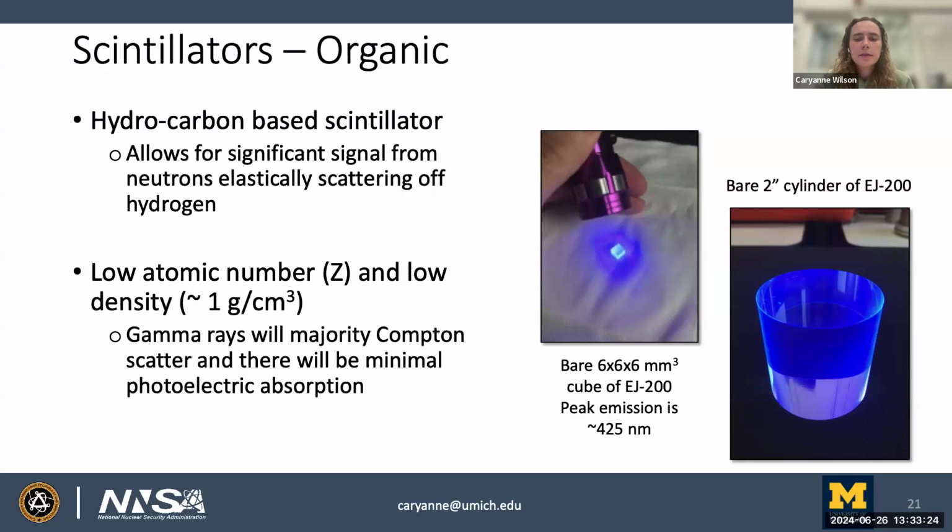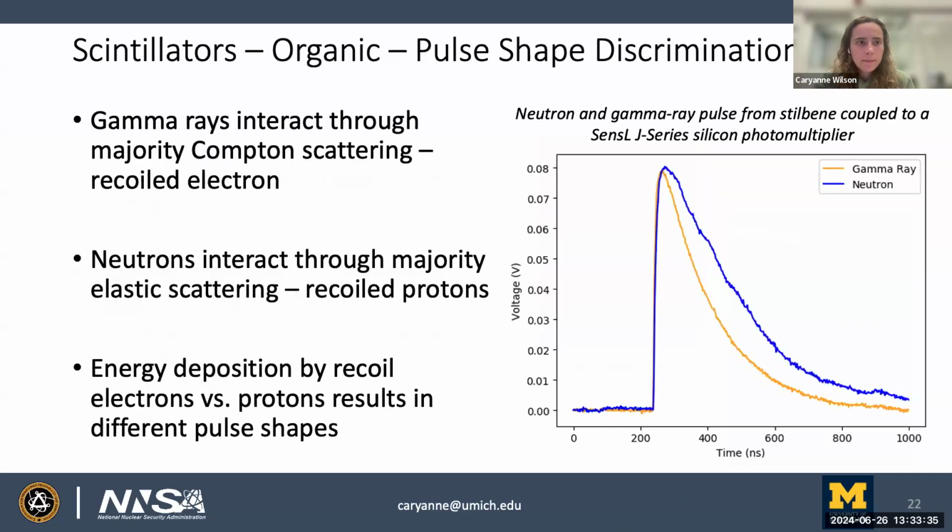Gamma rays also interact with this type of detector. They Compton scatter off of electrons, and this also induces scintillation. And these are just two really cool pictures of some EJ309s. So gamma rays interact via Compton scatter, which causes a recoil electron, and neutrons interact through elastic scatter, which causes a proton recoil.